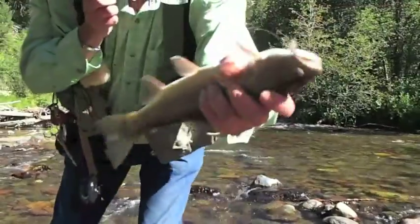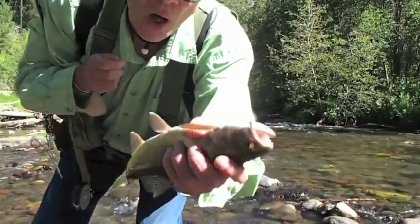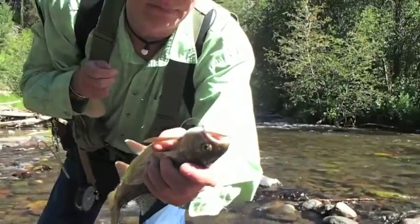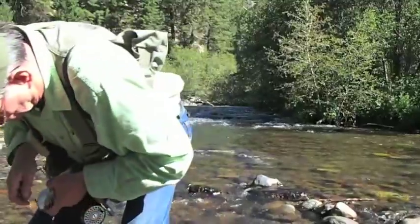Yeah, baby, that's a nice fatty rainbow right there. I've been waiting all spring long to do this, or half the summer. I gotta release this fish real quick like. Take a good look at him.